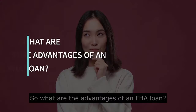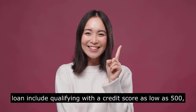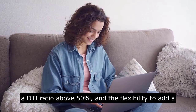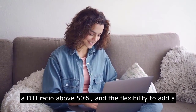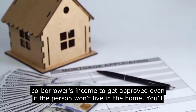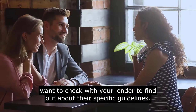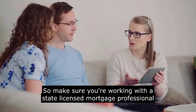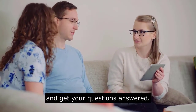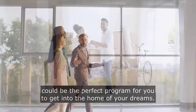So what are the advantages of an FHA loan? Some of the biggest benefits of an FHA loan include qualifying with a credit score as low as 500, a low down payment, a DTI ratio above 50%, and the flexibility to add a co-borrower's income to get approved even if the person won't live in the home. You'll want to check with your lender to find out about their specific guidelines. So make sure you're working with a state licensed mortgage professional and get your questions answered. The FHA loan could be the perfect program for you to get into the home of your dreams.